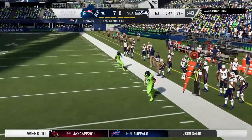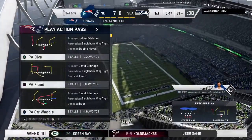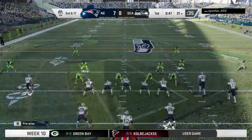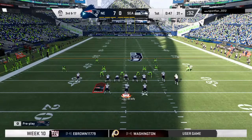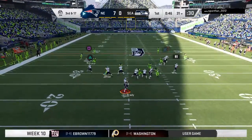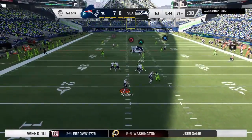Toward the right sideline, but it's incomplete. And Charles, you've got to like what this defense has been able to do these last couple of plays. Yeah, they get the sack on first down, then they force the incomplete pass. Now they're just a play away from getting the football right back, but it's a big play. They've got to hold up.